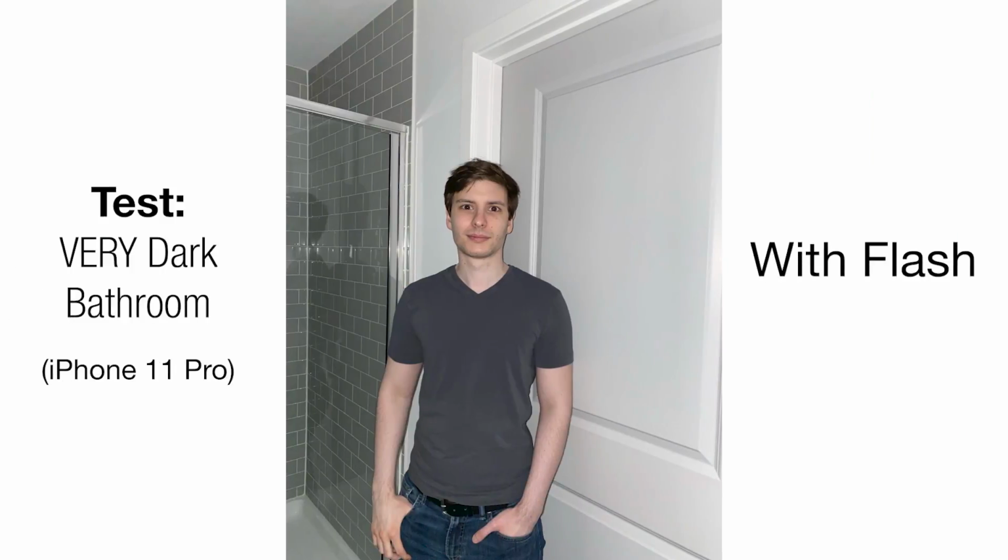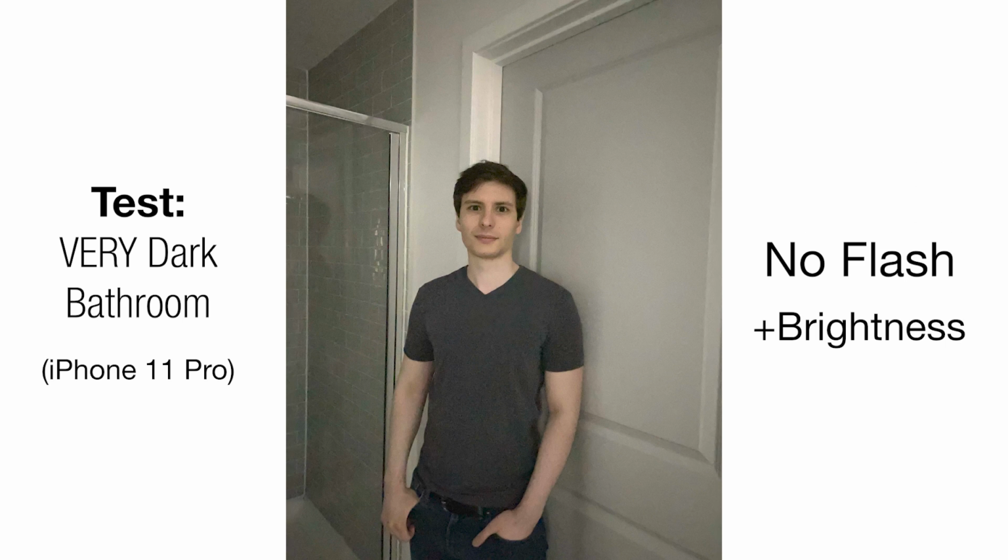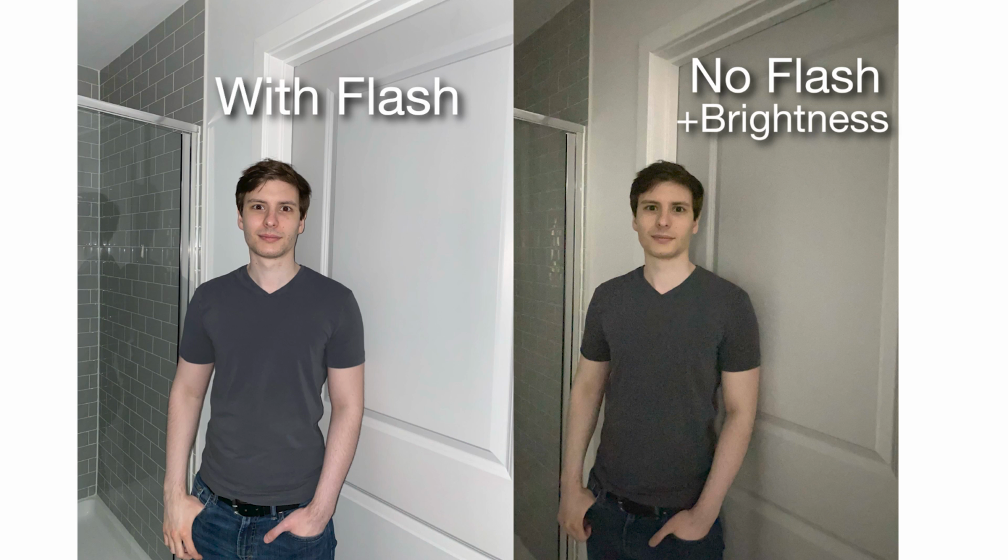It's going to have harsh shadows on someone. It almost looks like one of those old instant cameras where it just blasts a bunch of light on you and everyone in the front looks iridescent and then the background looks super dark. And personally, I would rather have a slightly darker, even grainier photo with no flash than the look of the crappy smartphone flash look that you get if you use a flash even on auto.